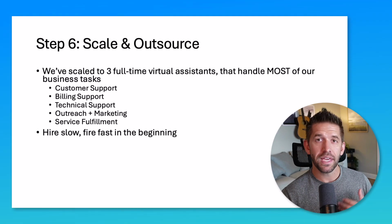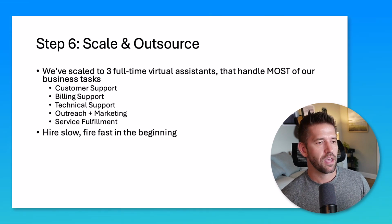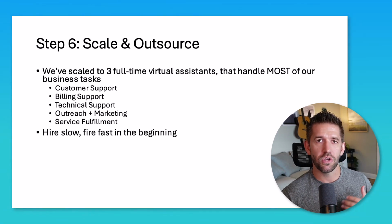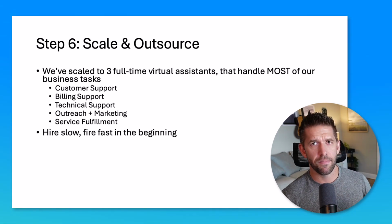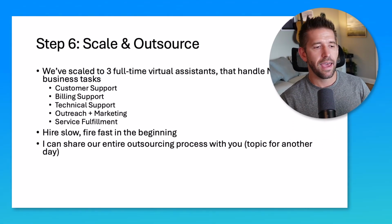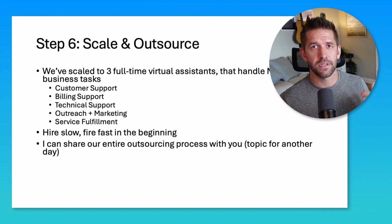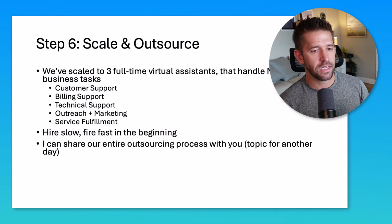Now, we've been honing our hiring process and how we manage our team. We have an entire system set up, which I'll teach you how to use inside of my affiliate bonus offer. But the general idea is to hire slow and fire fast in the beginning. You want to make sure you get a good fit and also go through the proper hiring and interview process, and I'll show you how to do all that. So you make sure you find the right people. I have an entire outsourcing process that is a topic for another day, but I have included some additional trainings specifically for those who join up high level with my affiliate link down below.